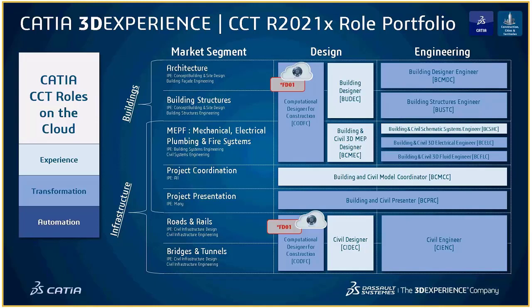Because if there's one thing I'm super excited about, it's that the roles are more powerful and they're cheaper, so that it's absolutely in your benefit to migrate to this portfolio as soon as possible. The second aspect to this, and I should have mentioned this in the beginning, is that it's only the cloud that it's upgraded to 21X.